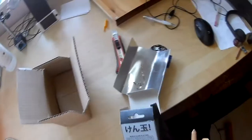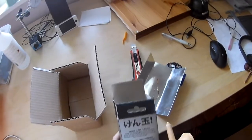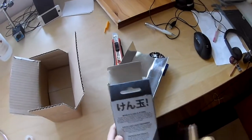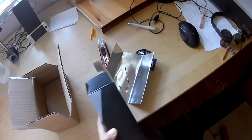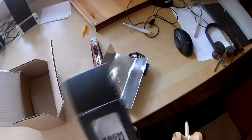Oh, it smells really good. And here is the package I got it with. There it says Red Oak, and World Class Players. Through the years of playing, blah blah blah, Japanese skill toy, excellent craftsmanship, premium materials. Oh, and if you're 0 to 3 years, you can't play kendama, that's pretty stupid. So we have that, and we have the kendama.